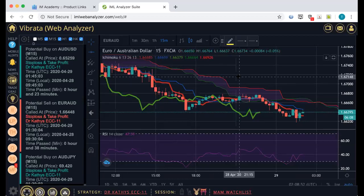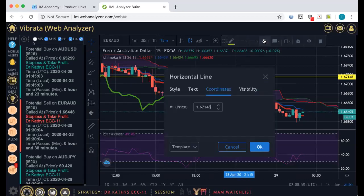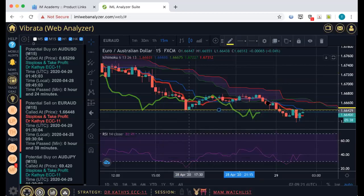And I'm going to click anywhere on the chart. Go to settings, which is this wheel. And what I'm going to do is put the called in price. I'm going to enter the called at price, which is EURAUD 1.66448. And then I'm going to click OK, and the horizontal line makes the appropriate adjustment.